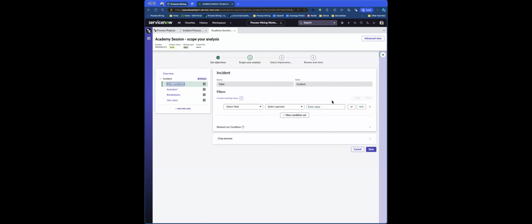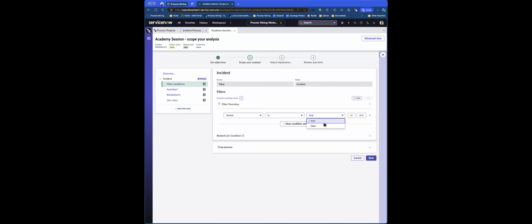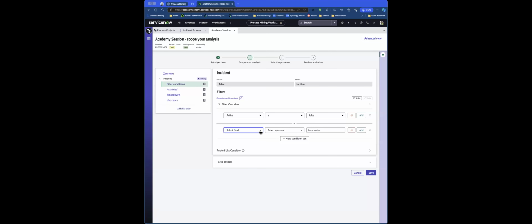So generally speaking, whenever we're doing a process mine, we care about cases, incidents, whatever it may be that we're mining, things that are done, completed, finished. So in this case for incidents, I'm going to choose active is false. Now, if you're used to using ServiceNow filter conditions, this should look familiar. You notice I can add different filters in an and an or state, so I can continue to add more. Maybe I want to define these by time, in terms of when they were closed or when they were opened. So it's a great way to narrow down the scope of what you want to process mine.